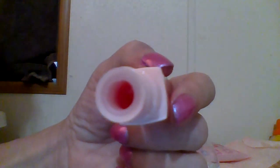This is what that looks like. Oh, excuse me, please. I apologize. That's what that looks like. And once again, the applicator. So we are going to do that, but not right now. I'm going to have a lip video and we'll do that. But I wanted you to see this now that I'm going to put this back in here.